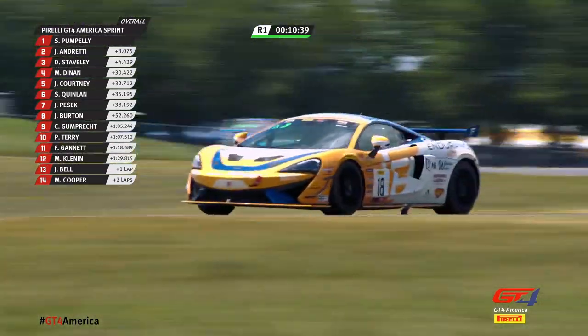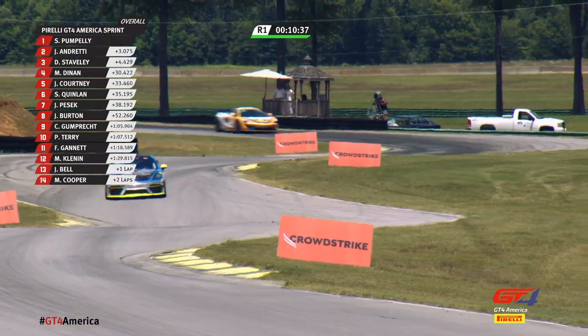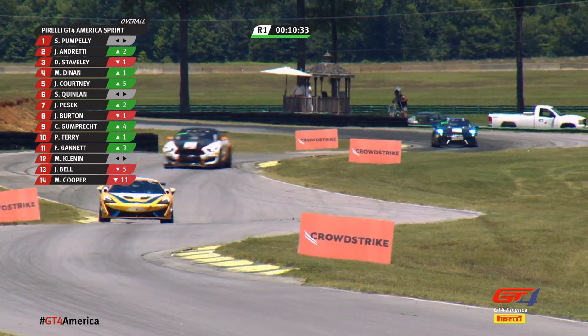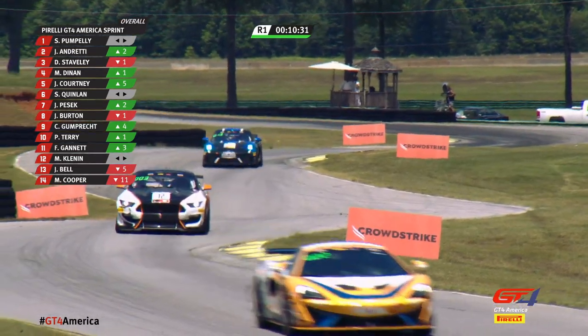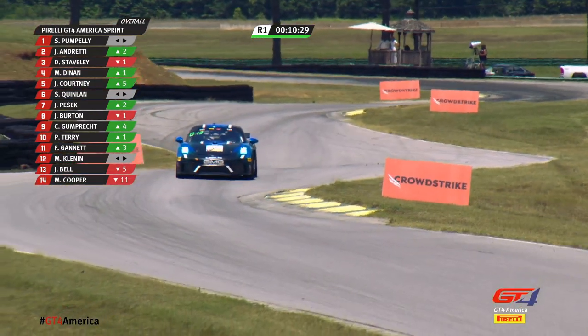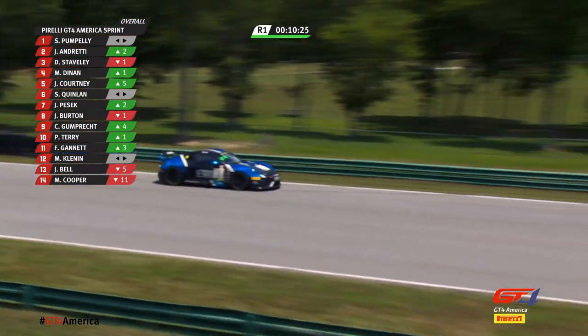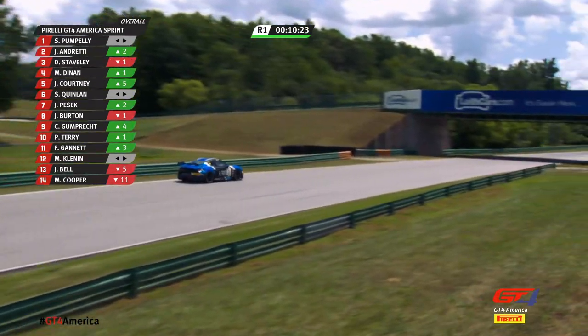And Jason Bell let Stavely get through pretty cleanly in the turn 2-3 area again. So that margin's now down to under a second. Stavely probably gained about 2 to 3 tenths there in that exchange.